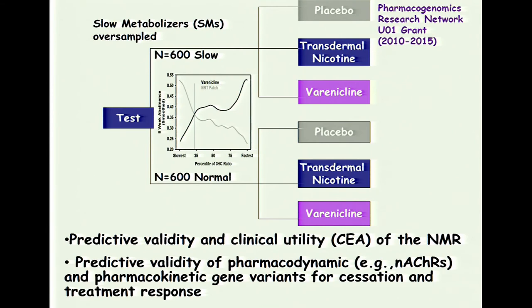So not only will this be the next study, beyond the retrospective studies, to provide the evidence base for using the NMR for targeted therapy, but because we'll be genotyping for all of the chromosome 15 SNPs, as well as other candidate SNPs, we're considering using a chip that NIH has developed to really do a comprehensive analysis. We'll be able to develop an algorithm that combines both phenotypic and genomic markers, and then to test the utility of this, not only in terms of efficacy, but working with our health economists to look at the cost utility of this targeted therapy and personalized medicine.